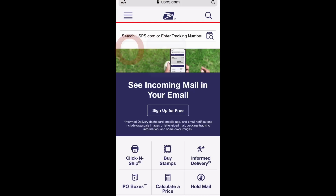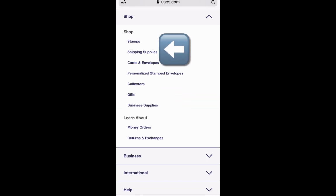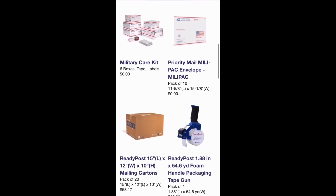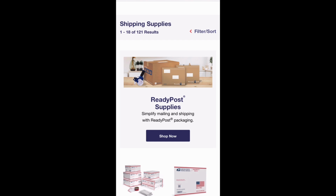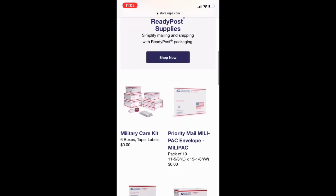Go to USPS.com. Select the 3 bars in the top left-hand corner. Then select Shop. Next, go to Shipping Supplies. Then it will pull up all the different shipping supplies. Some of them free, some of them not free. I want the free supplies, so I select Filter Sort, and then I narrow it down to priority mail, and those will all be free supplies.